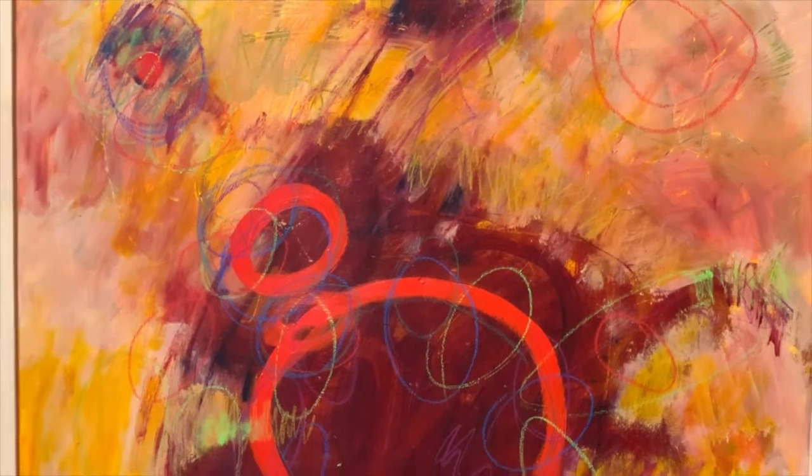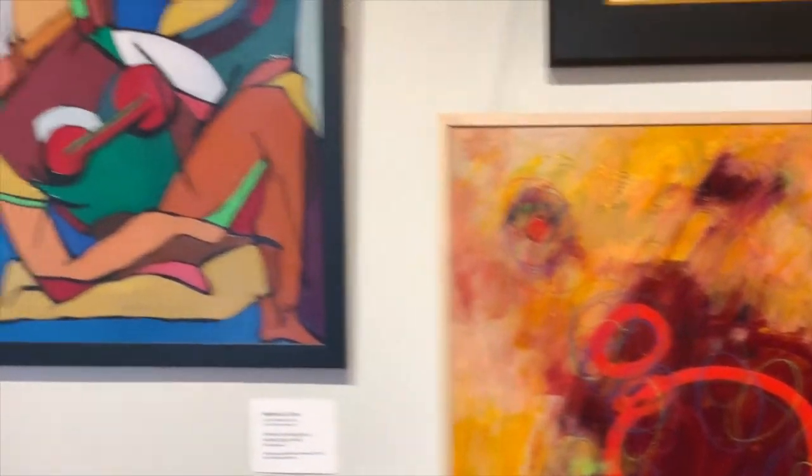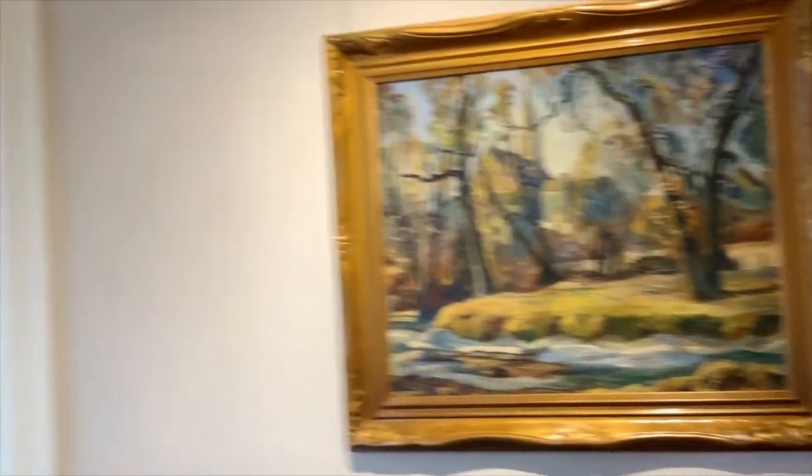This exhibition illustrates the variety of ways that the museum grows its collection. The museum is grateful for its donors of artwork or donors to the collection fund. Come and see these pieces in person now through January 9th, 2022.